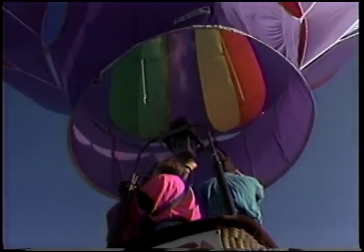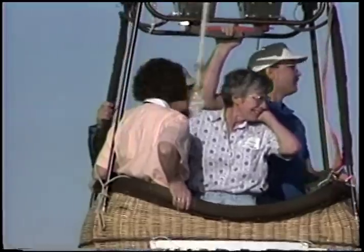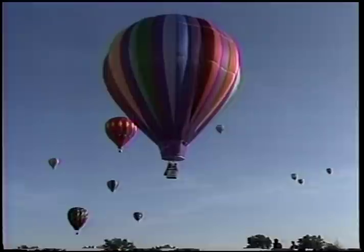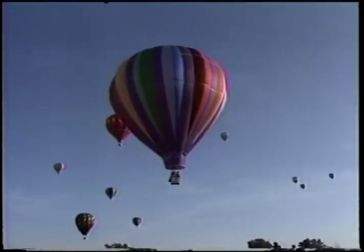The balloonists are thrilled to come. In fact, we have some that have come back every year because they say that we're so excited about them. You know, they say when they go to the great big rallies, people go, oh, there go the balloons again. Well, it's such a novelty for us that people really do enjoy them.